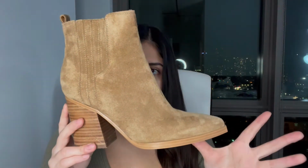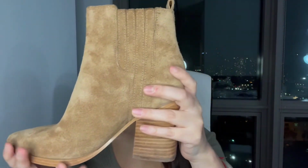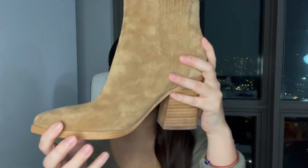On with booties, I'm loving these booties by Marc Fisher. So these are kind of like the Alba booties, but they're actually called O'Shea. I'm going to link all the boots down below for you guys in case any of you are interested in repurchasing them or seeing them. So it's this caramel color suede, and I really love these boots.